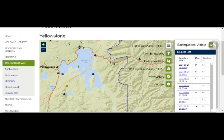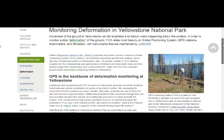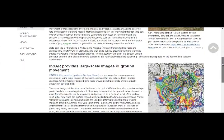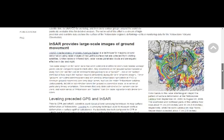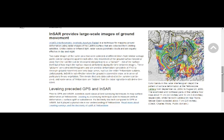This is on the Yellowstone Volcano Observatory. Shall we go to the deformation information in Yellowstone? They use GPS, of course, to track everything. InSAR, a large-scale image of ground movement. Color bands in the radar interferogram depict the pattern of surface deformation in the caldera. This is, of course, old. It's from 2004 to August 23, 2006.